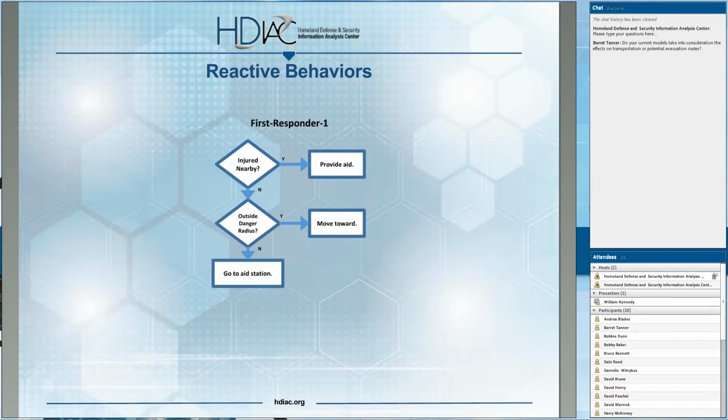And we have a similar simple decision tree for first responders. If there's injured nearby, they want to provide aid. If there aren't, and they're outside a high radiation area, by some definition, they would want to move closer in and find other victims, and they may eventually want to go to an aid station.